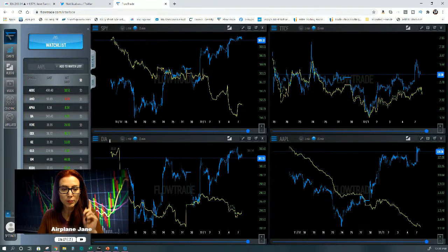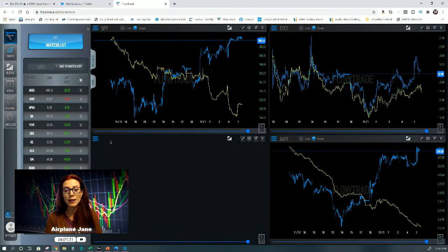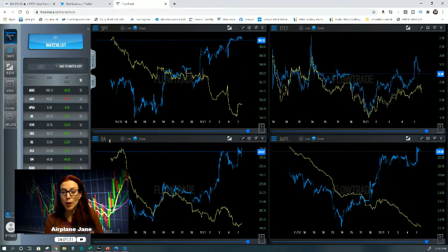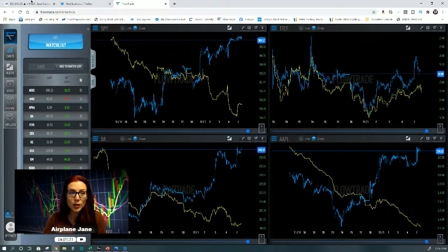Also, let's check on Boeing, because I did mention that Boeing had an upgrade, and we might see Boeing with this upgrade have a red day. So Boeing looks like we had a little pop over here, and now it's sort of coming back down to that selling motion. So let's go back to the chart, right?